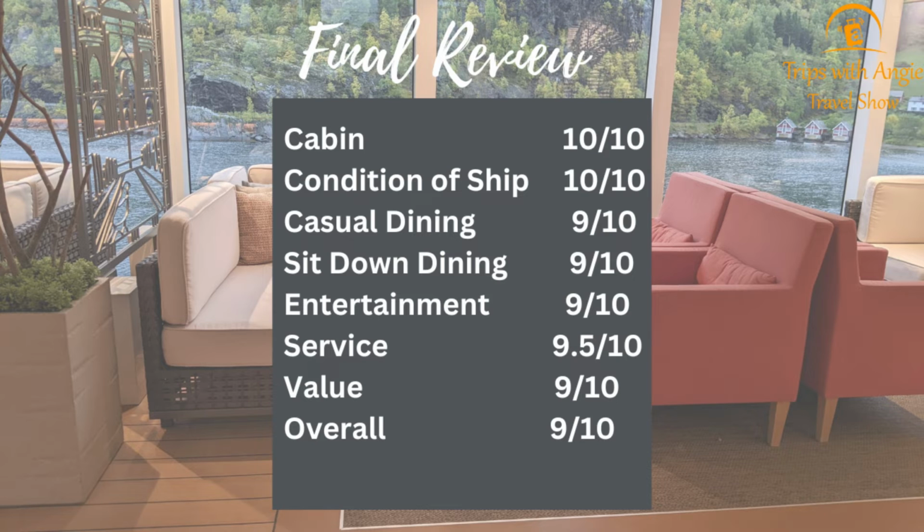For sit down dining, also 9 out of 10. I thought the menus were terrific, but we had some major issues with food temperature. A lot of times food was coming out lukewarm, especially soups. So that's a real problem for me. I also think they could have had higher quality of steak in the main restaurant. Manfredi's had an incredible ribeye, but in the restaurant, I think the steak could have been a little bit higher quality.